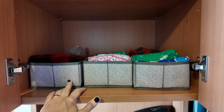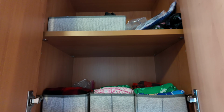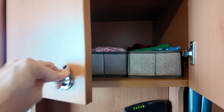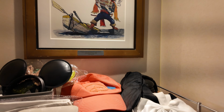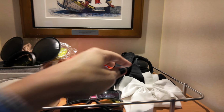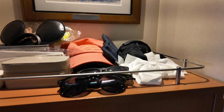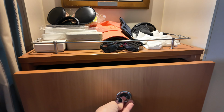They've been really helpful to keep things nice and organized. And then up here, we've got some extra stuff for the kiddos. Over here, I like to call this our accessory station. I've got our ears, jewelry, sunglasses, some of my hair stuff, sleep mask, headphones for my son, and then my husband has his stuff up there.